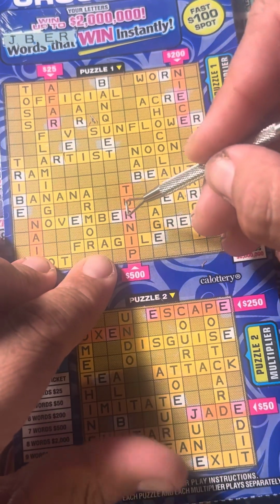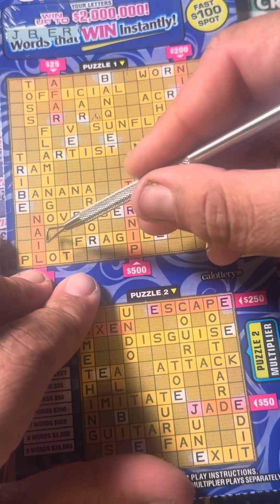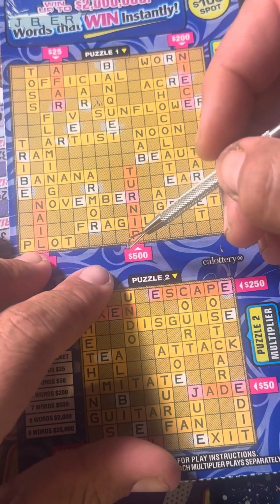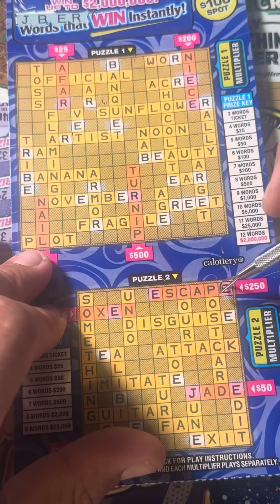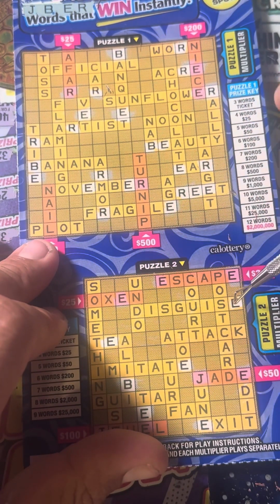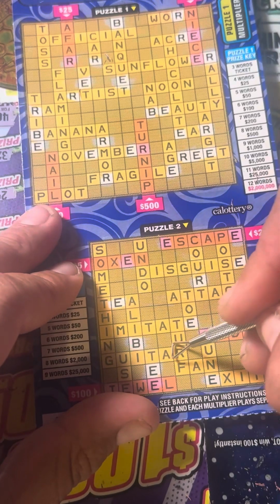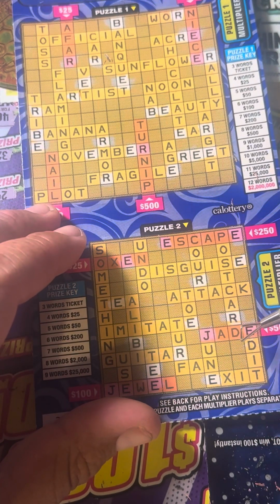Rigel. Any more R's? Yes, I do have an R. Banana. But there's no R in banana. R right here. R right here. R right there. And I think that was my last R.